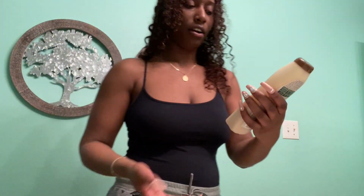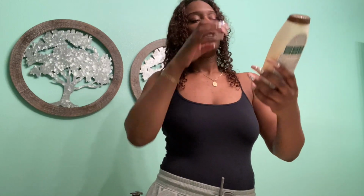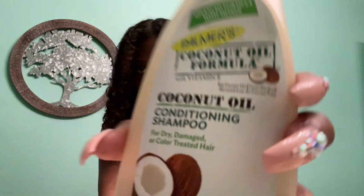I washed my hair. I use this conditioning shampoo because shampoo really strips your hair. It just makes it dry. It strips your hair of all the nutrients it needs. So I use this conditioning shampoo with coconut oil, and it's for dry, damaged, and color treated hair. It works pretty good. I like it. It smells good, like cocoa butter.